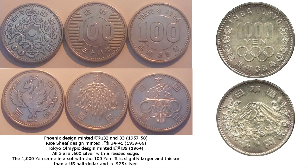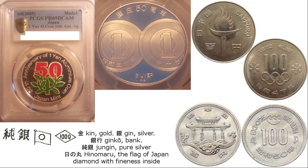Very collectible. Then looking at some of the other stuff you might find in Japan. We have the Sapporo Olympics, also had a commemorative in the 1972 Winter Olympics, held in the island of Hokkaido to the north. Sapporo is the only major city there. This one's not silver and not quite as exciting, but still just an example of a commemorative.